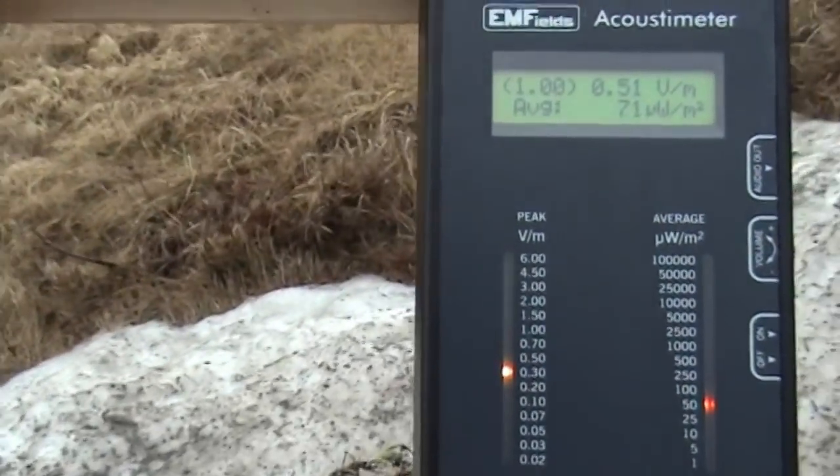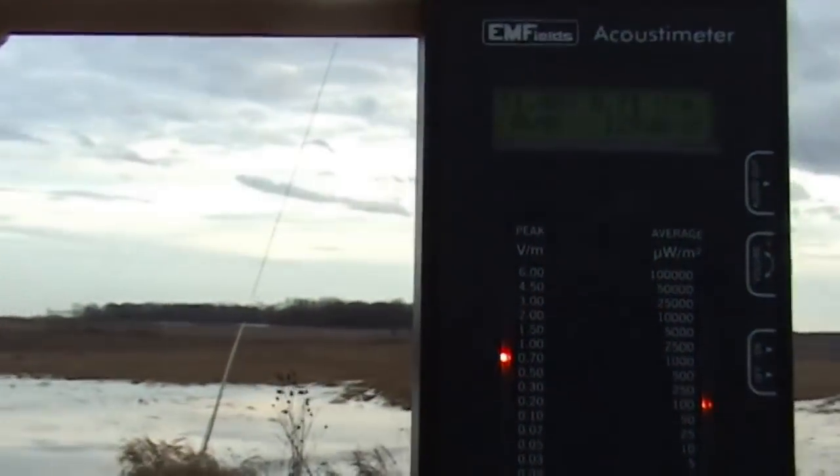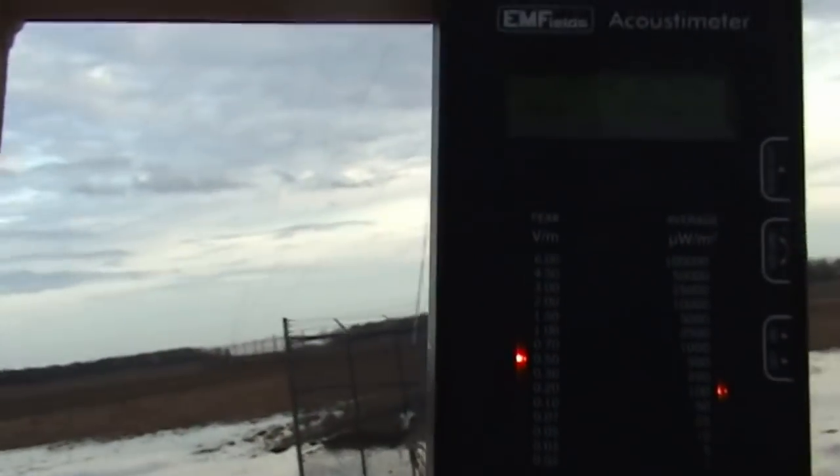Still got snow here, even though it's over 60 degrees today. Very unusually high temperatures. But of course, the last 2 months we've had very unusually low temperatures.